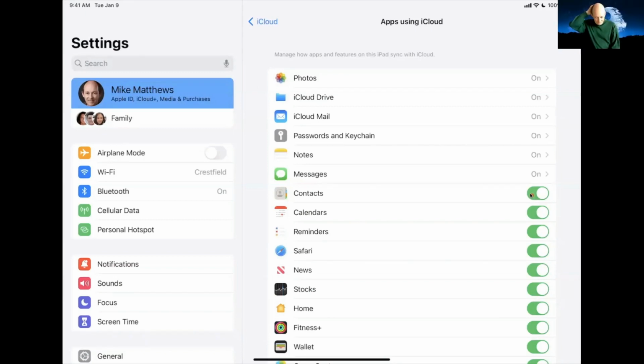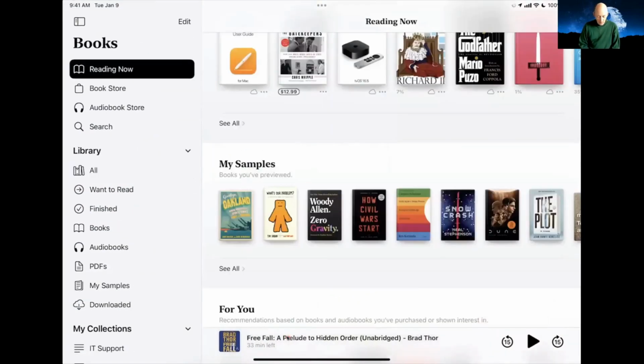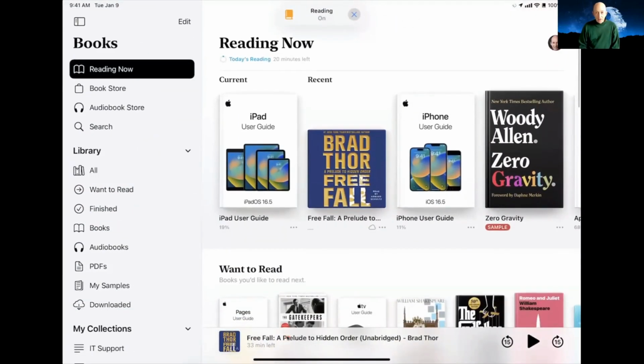Okay. So I think what I'll do now that we're done with settings, I'm just going to jump out of the settings app. And I've got the Books app down here in the dock. So I'm going to give that a tap. And you'll see the reading focus has just been turned on.